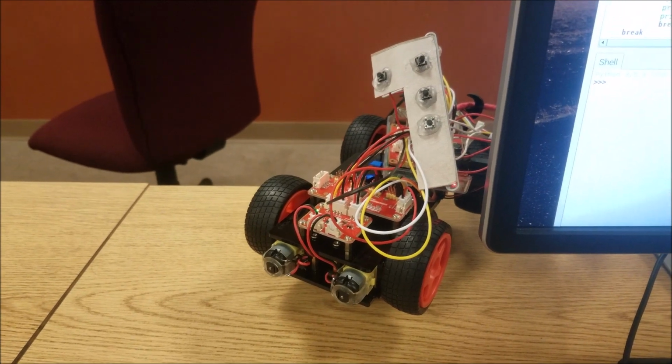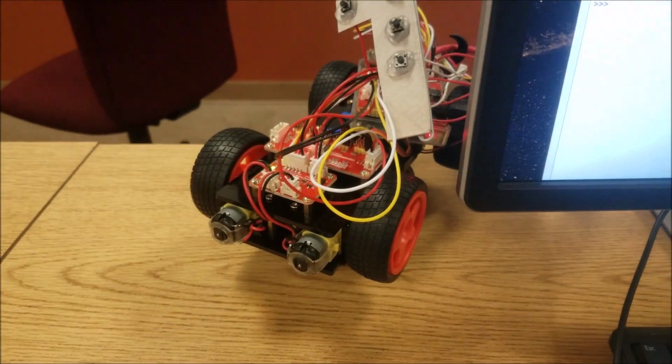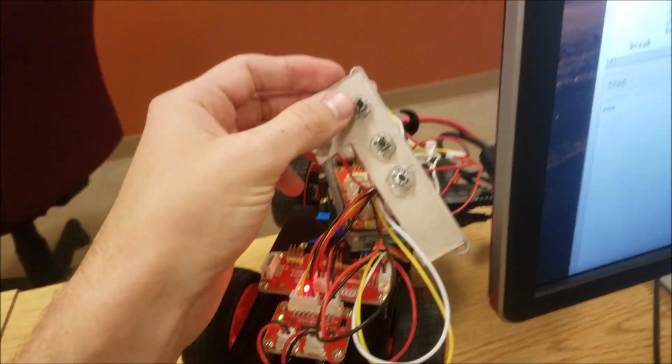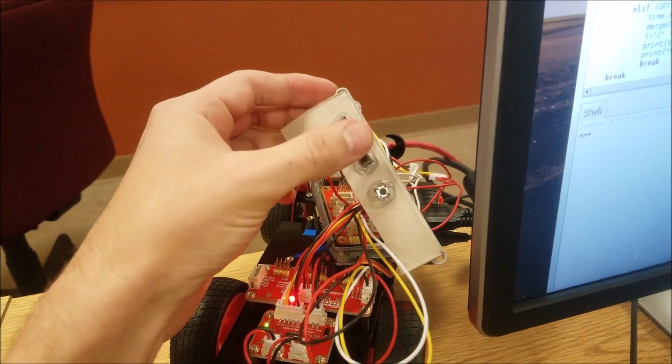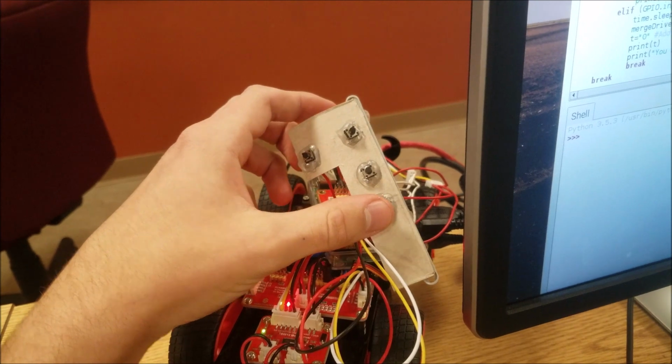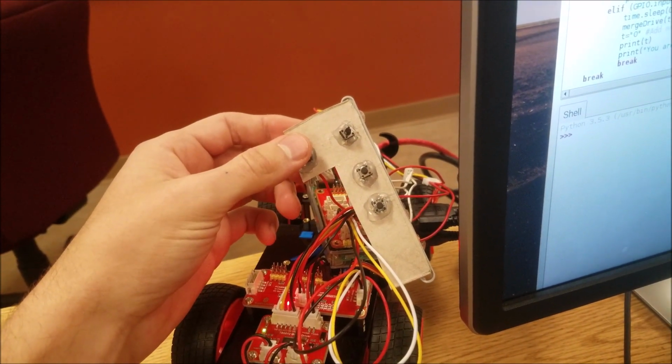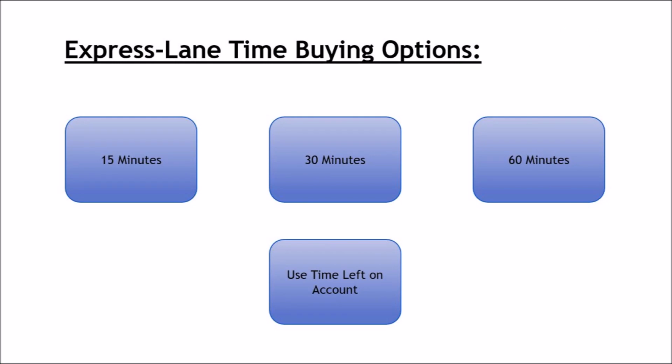So I'll start out with the piCar. It has 3 options. Normally it would be 15 minutes, 30 minutes, 60 minutes, and use whatever time you have left on your account. When on the road, this would be displayed on your center console, giving you the options to buy 15 minutes, 30 minutes, and 60-minute block of express lane time.